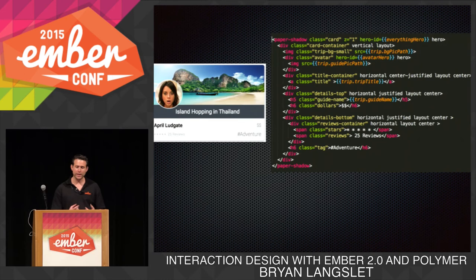So what's really cool is now once this is all set up, all I have to do is define a hero ID on whatever elements that I want to morph into a different element in one component and do it in the next component, and it will magically take care of this animation for us.